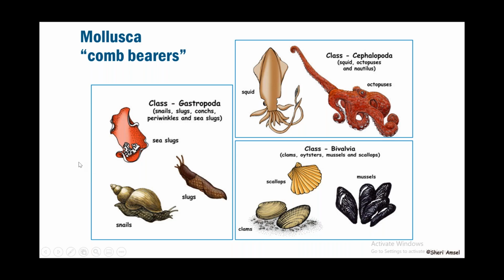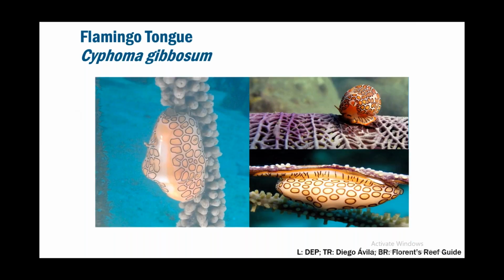And this is the largest class within the phylum of Mollusca. So Gastropoda as a class is second only to the class that includes all insects in the number of overall species. And about 80% of all mollusks fall into this class of Gastropoda. So we're going to start off with one of my favorites.